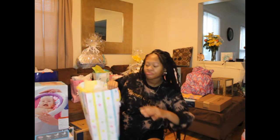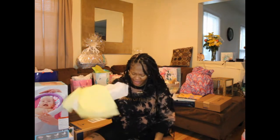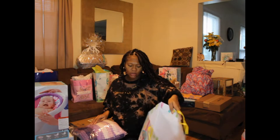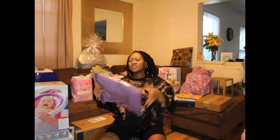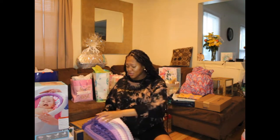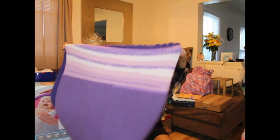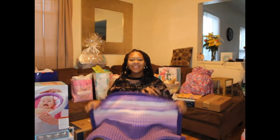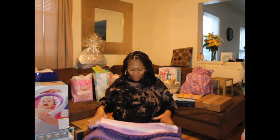Gift me. I don't know who this is from. It don't got a name or nothing on it. But I think this is a blanket. This is pretty. Purple used to be my favorite color when I was little. Like, my drawers were purple. Like, in middle school. This is so cute. And it's so heavy. I love it. Thank you so much.